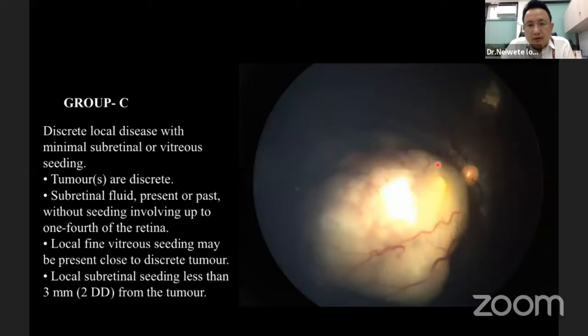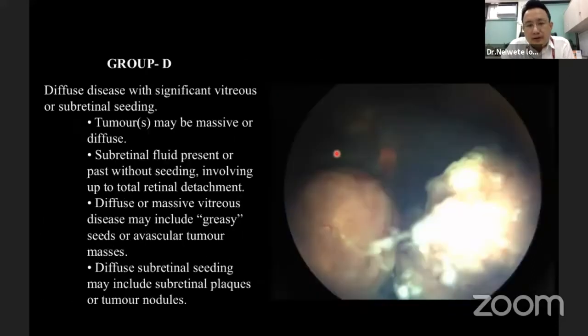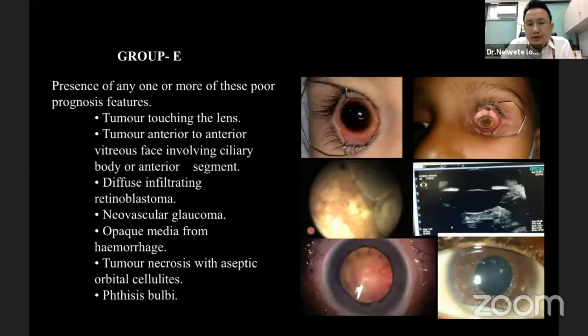You have group C retinoblastoma, with subretinal fluid or seeds sitting very close to the tumor lesion, less than 3 millimeters in size. D means diffuse, where diffuse vitreous seeds will be there, and sometimes there will be total retinal detachment. In group E, the tumor involves more than 50% of the globe, almost touching the lens. You see neovascular glaucoma, phthisis bulbi, vitreous hemorrhage, and tumor necrosis with aseptic cellulitis. These carry a poor prognosis and come under group E retinoblastoma.